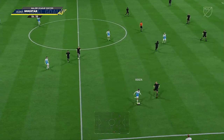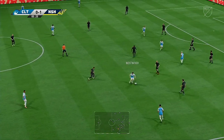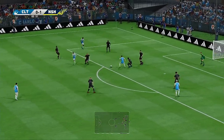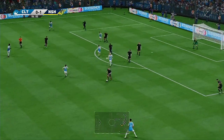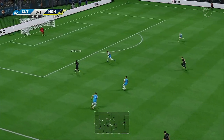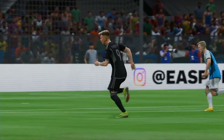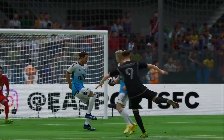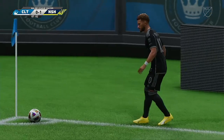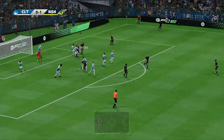Westwood. Well, they're on the scent of something positive. Good defending to stop a decent-looking attack. Surridge. And he's in. That is how to keep it out of the net. The corner played into the box and clearing it away.